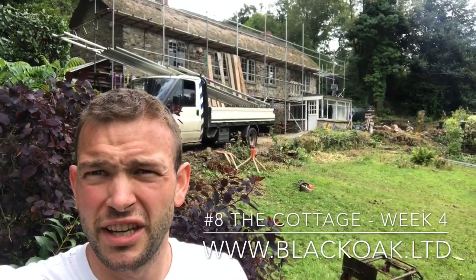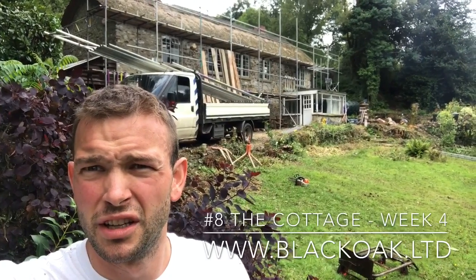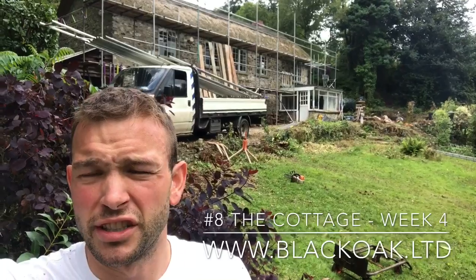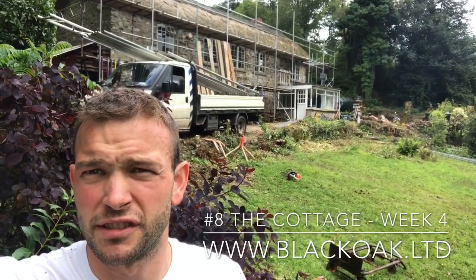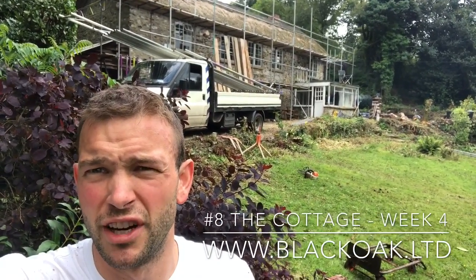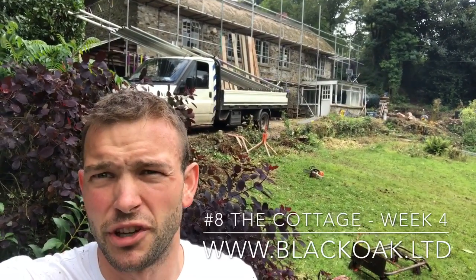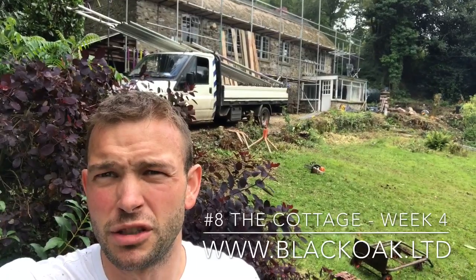Got the scaffolders here setting up, getting all the house covered with scaffold so we can crack on with the work properly. Good guys these, it's two brothers who run the company, I've known them since they first started out. Got a lot of respect for these guys, just because of their work ethic really. I always price up and normally get free quotes every single time. They come in a lot cheaper than everyone else and do a really good methodical job.